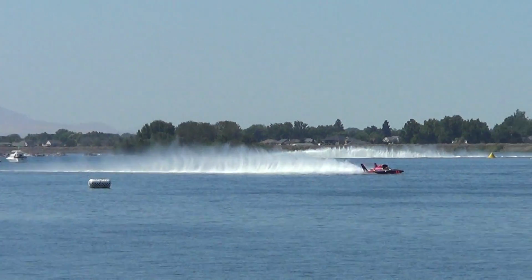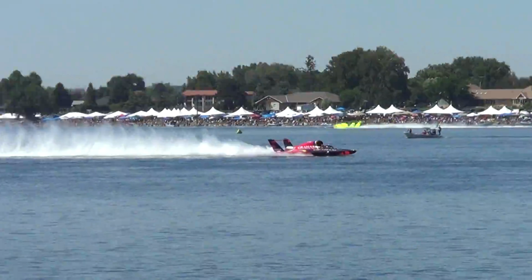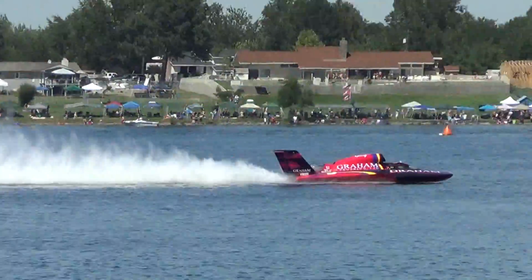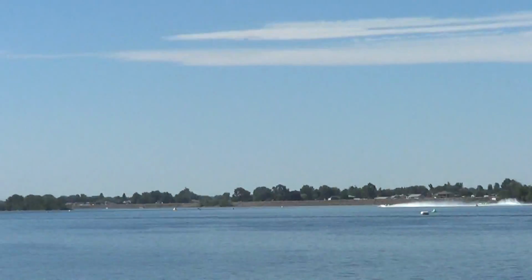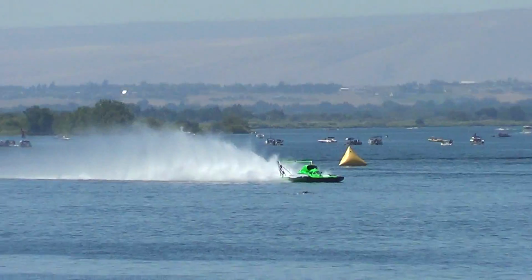Away from the dock. Heat 1A, the 2013 Lamb-Weston Columbia Cup, the 5 Graham Trucking, Jimmy Shane, taking the first box. He's got to come across the start-finish line at speed. He will do so now, and then he will put his start procedure in place as we're 4 minutes and 23 seconds from our start.